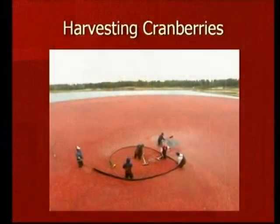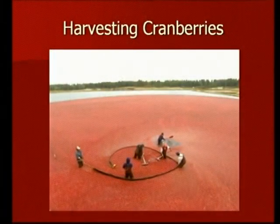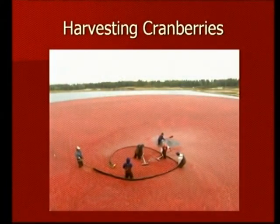So cranberries are also a berry that grows or gets harvested in our cooler or fall times, which are like September and October, which is probably why they're known for our holidays that are during that time of year. Here's another picture of the bogs and trying to get all the berries and harvesting the berries.